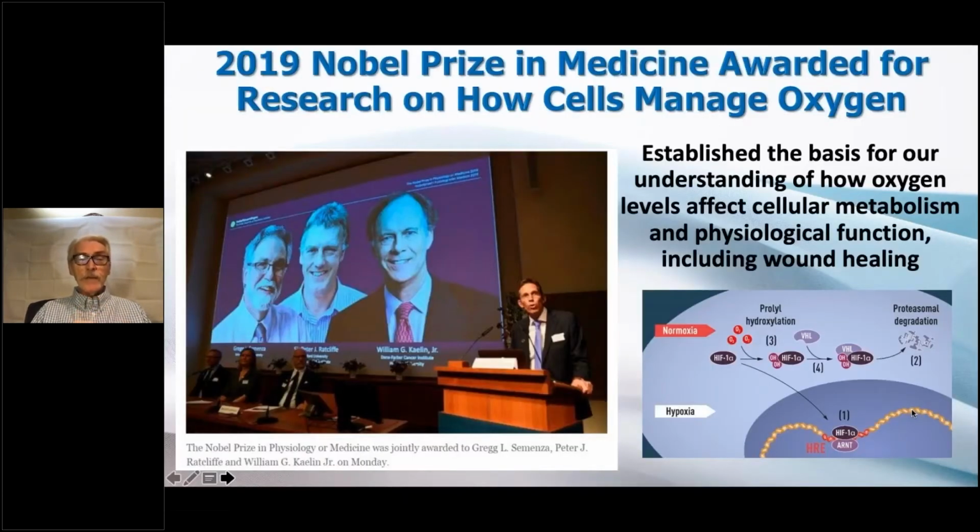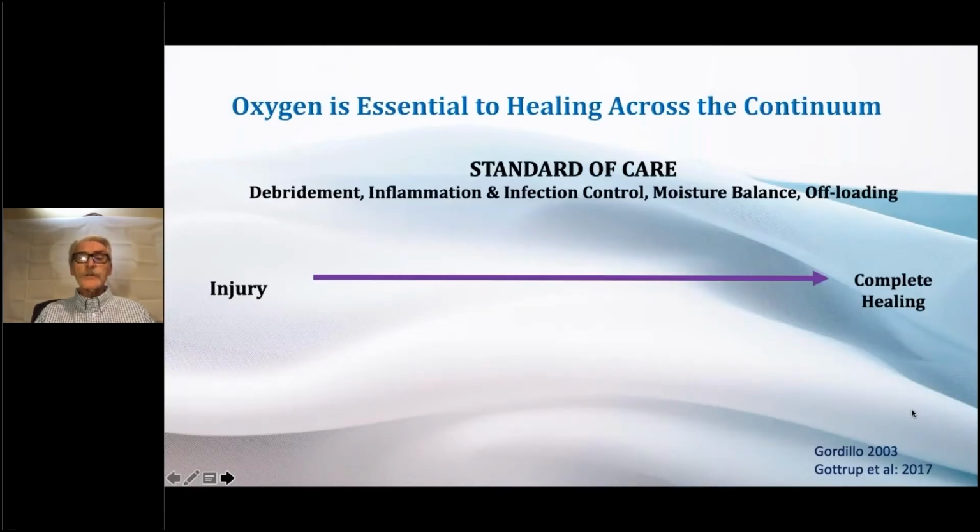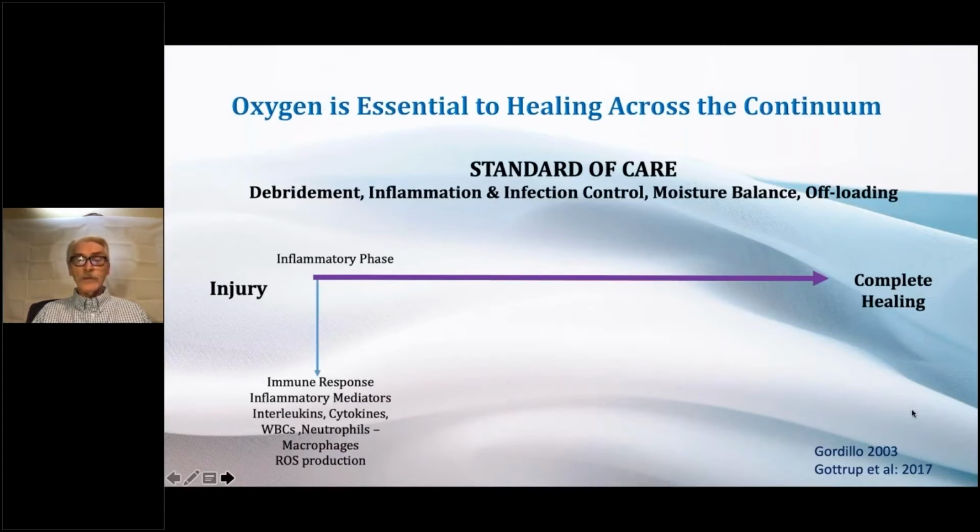It's interesting at this time that we know that the 2019 Nobel Prize in Medicine was awarded to these three doctors for their research on how cells manage oxygen. And this didn't just happen in 2019. We've known for a number of years the important basis for how oxygen levels affect cellular metabolism and physiologic functioning as intimately involved in wound repair and regeneration. So it just seems very appropriate to make mention of this from last year. We know that oxygen is essential to healing across the continuum in all phases of wound repair, which is why standard of care, as we mentioned, is so important.